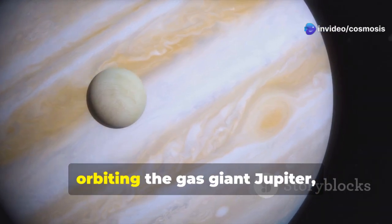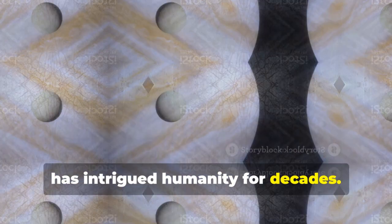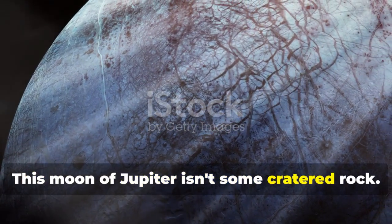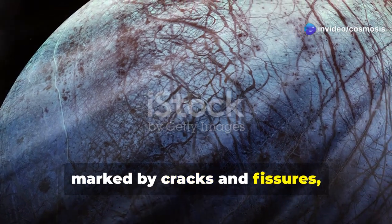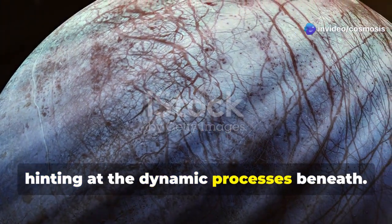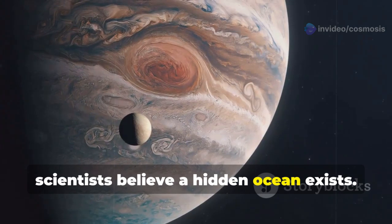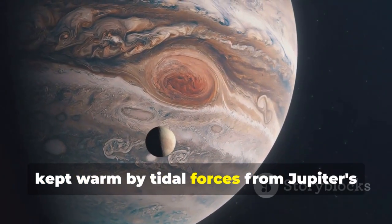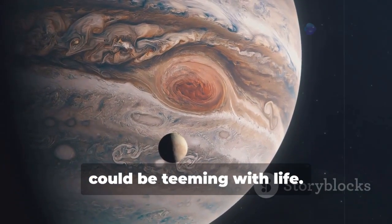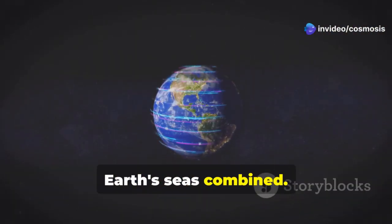This icy moon, orbiting the gas giant Jupiter, has intrigued humanity for decades. This moon of Jupiter isn't some cratered rock. Its surface is a frozen expanse marked by cracks and fissures, hinting at the dynamic processes beneath. Beneath its icy shell, scientists believe a hidden ocean exists. This subsurface ocean, kept warm by tidal forces from Jupiter's immense gravity, could be teeming with life. An ocean that could be larger than all of Earth's seas combined.